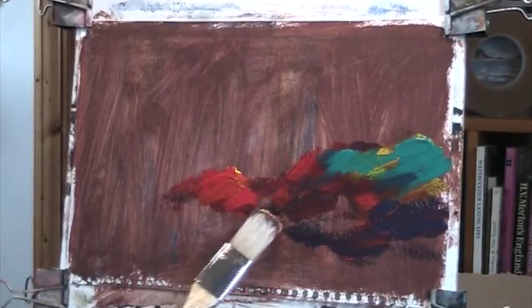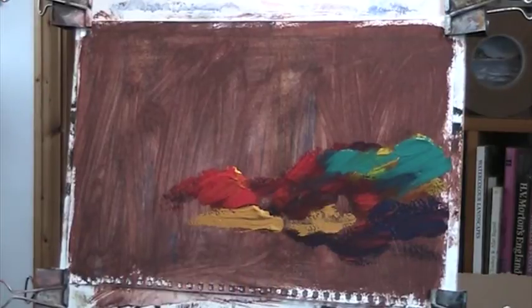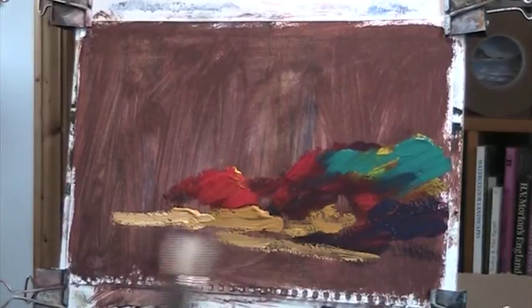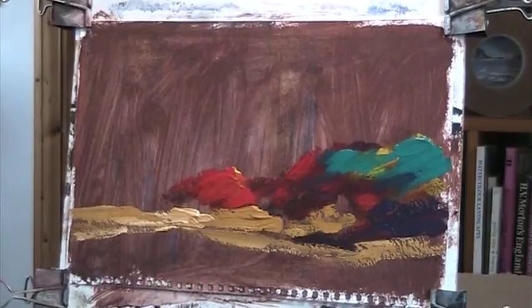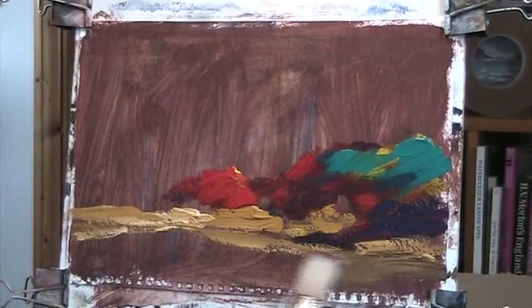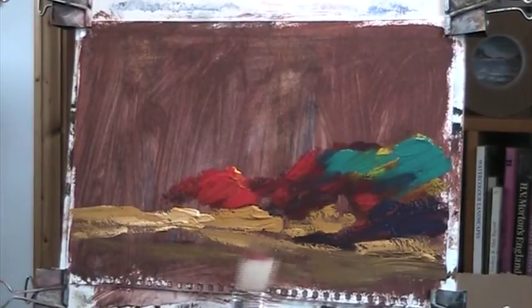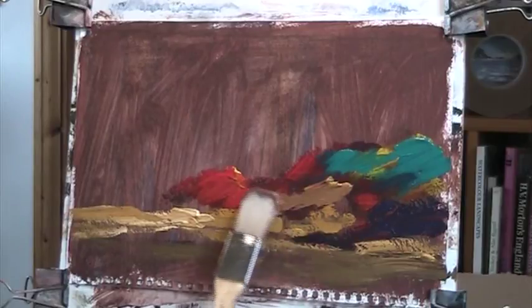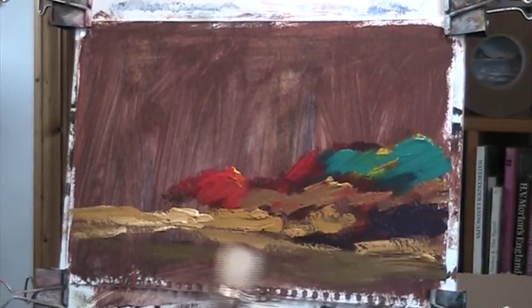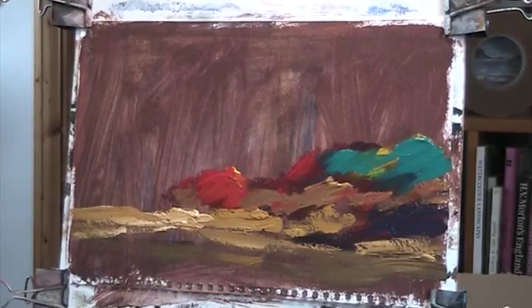Yellow ochre. Talking of which, we'll put some in. Well, some pure colours. There's a bit of white in there to show some light coming onto the sand. The burnt umber. There's some shadow. Now that's fun, isn't it? I'm enjoying that. So, a bit of burnt sienna with that ochre. I'll try and leave the colours as pure as I can.